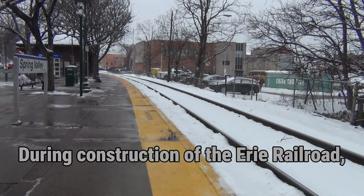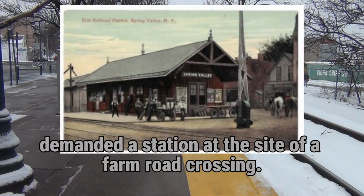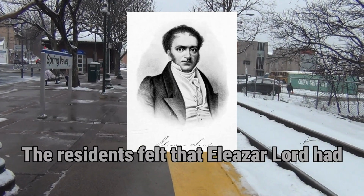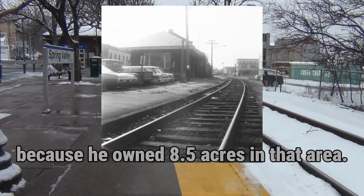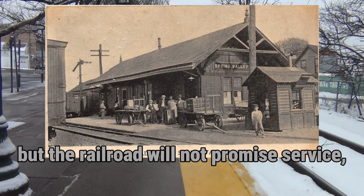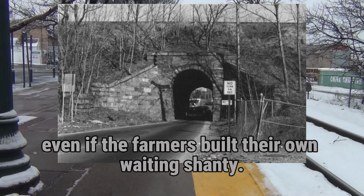During construction of the Erie Railroad, residents of what would later become Spring Valley demanded a station at the site of a farm road crossing. The residents felt that Eliezer Lord had chosen to give preference to the area at Muncie because he owned 8.5 acres in that area. They wanted to access shipping via the railroad, but the railroad would not promise service even if the farmers built their own waiting shanty.